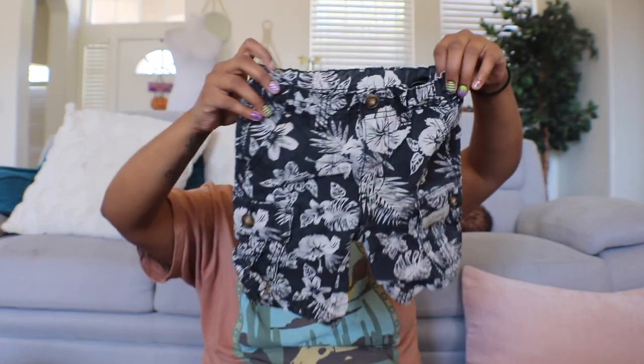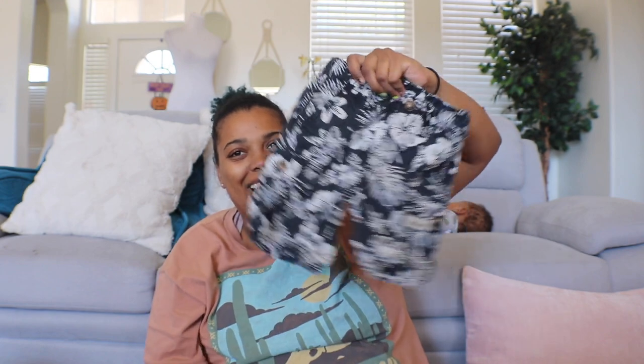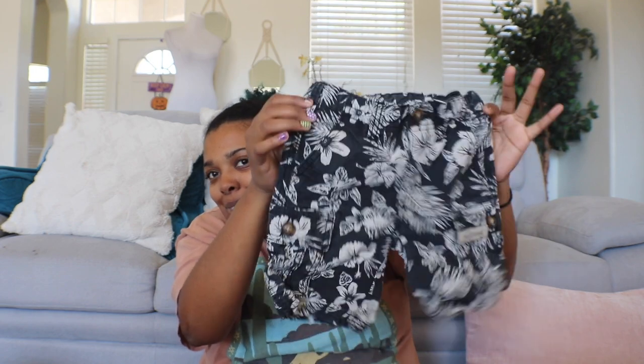We'll figure it out. This is Carter's. It's a 4, but I had to get these. These are so stinking cute. Honestly, by the time my son turns 4, they probably would have made these again, because Carter's is fast fashion, but they're so cute. So I'm definitely gonna keep these for him. I'm being crazy. I know.